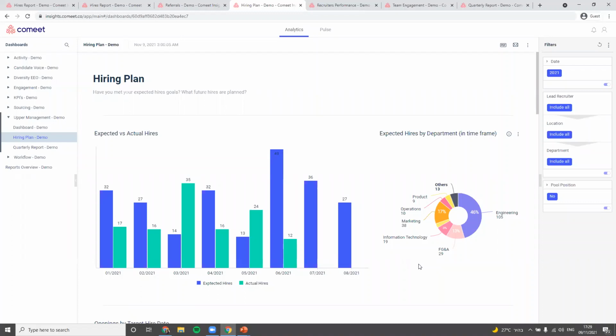And you can definitely go ahead and start working with that expected hire date. You'll just need to click on the opening and edit it. And then you can adapt specific openings that you know will take you longer to hire or a shorter amount of time to hire. And in this chart, just like I mentioned, you'll be able to see how many expected hires were per month. So how many hires, meaning how many openings had an expected hire date in that specific month, and how many actual hires were done in that specific month.